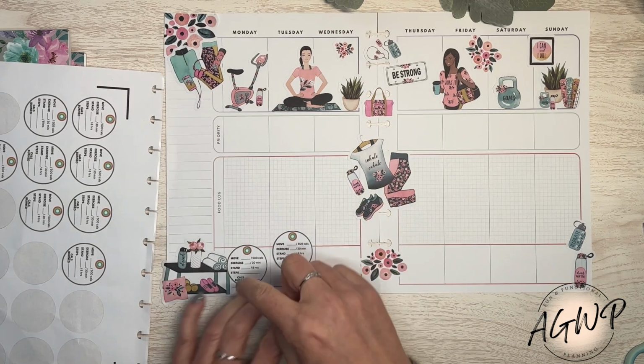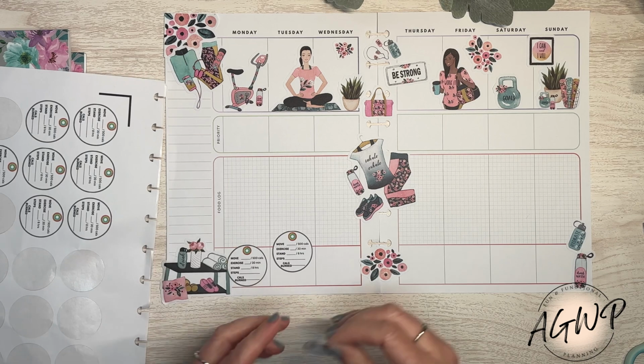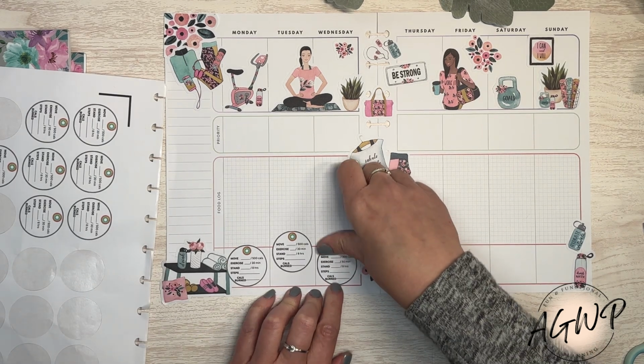and have it cut out with the circle. I was able to remove the background in Canva.